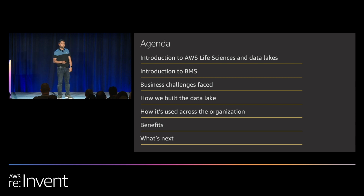And we're going to wrap up with some of the benefits that they realize from operating that data lake on AWS, and then what's next on the horizon for them. And that is something that we're going to talk about in the end. So let's dive in.